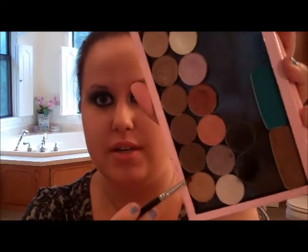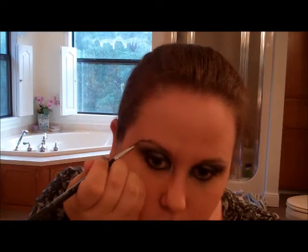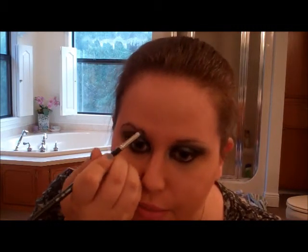Okay, then the next thing I'm going to do is define my eyebrows and do the lip color. I'm going to use Mystery, which is just a really nice matte brown, to do my eyebrows. Normally if I'm going to a club or a concert wearing this makeup, I will probably do my eyebrows in black, but I'll keep it a little more natural looking.